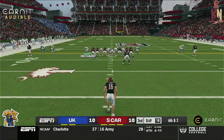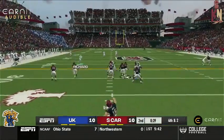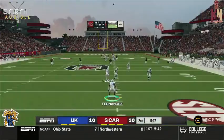A little choppy here. Get a little choppy. I should have called a timeout. Didn't realize the time. 'Cause I'm an idiot.